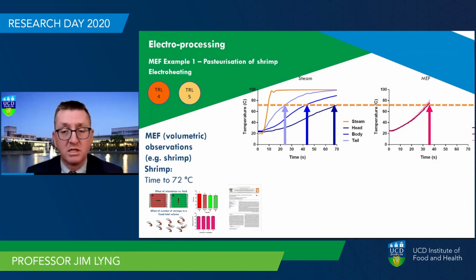Now, we took this to TRL5 at the time, and if the technical manager at the company had his way, we probably would have taken it further. But the brakes are on this for now, but I'd say it's an area we're very likely to come back to again in the future.